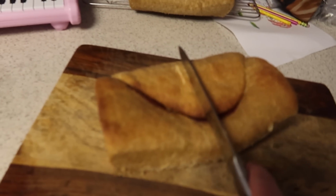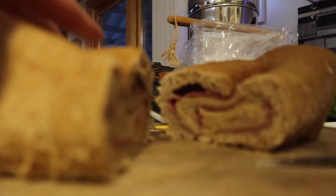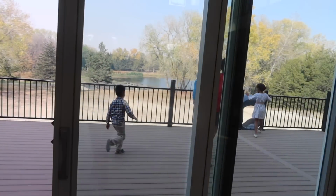Oops, I forgot to show you the bread. It's the next day and it's done! On a Sunday they came.